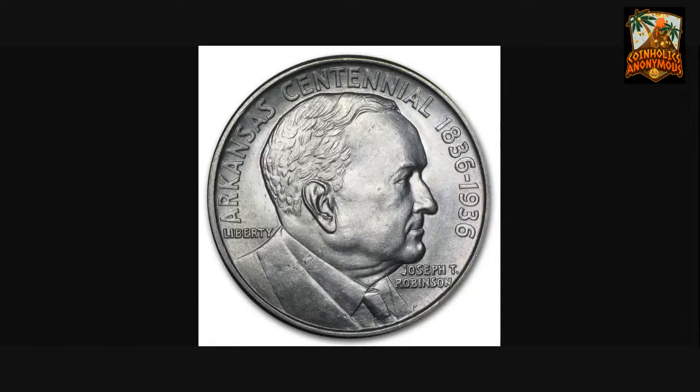So this right here is the reverse. The face is the reverse. And the eagle with the stars above it is actually the obverse on it. So that's it. Those are two different types for that year.